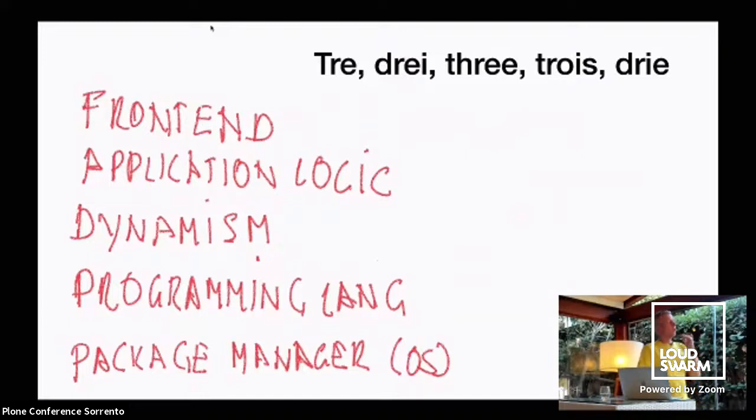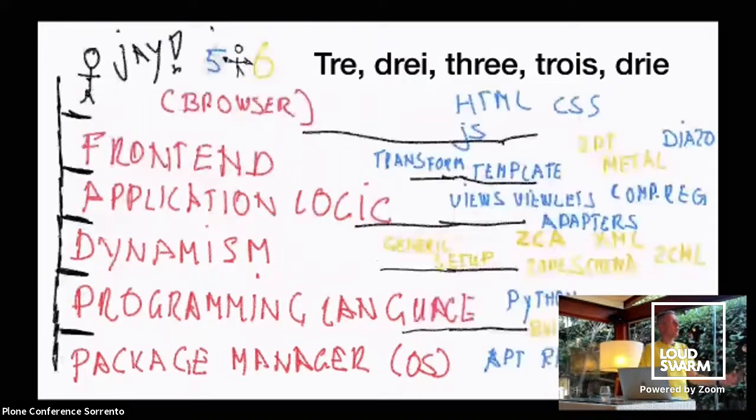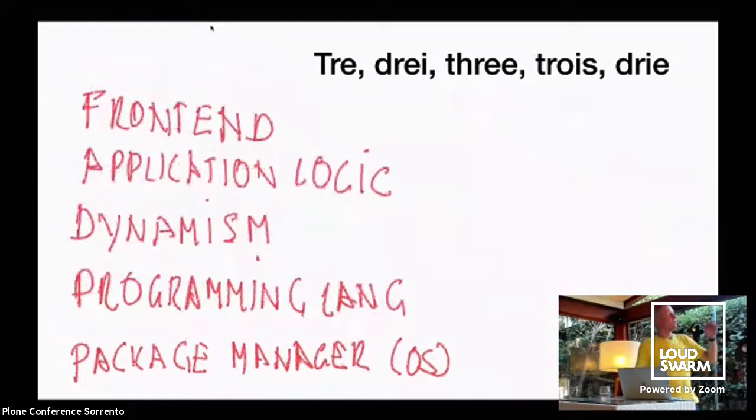So for me, the concepts I've come up with, maybe you should change them a bit, but you've got the package manager on the OS level, then you've got the programming language, you've got dynamism, application dynamism. You've got application logic and you've got a front end. And yeah.